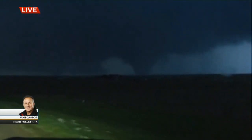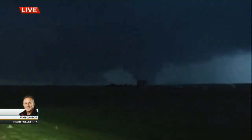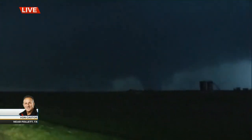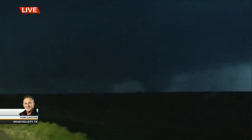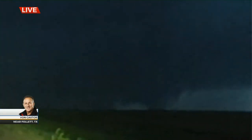Wow. That's at least a quarter mile wide, maybe a half a mile wide, David, with the damaged area that's going to be around it, because it's extremely strong winds all around it. It's getting bigger. That's turning into a wedge. As we speak, that's a wedge tornado on the ground moving towards Beaver County right now, David. Okay, great job, Vaughn.